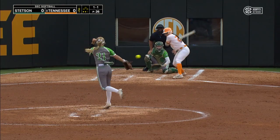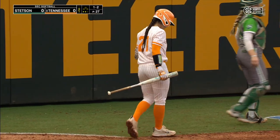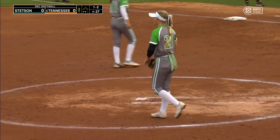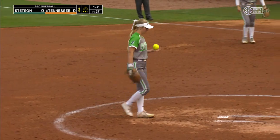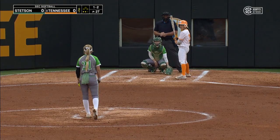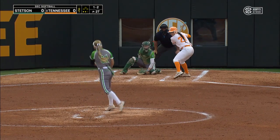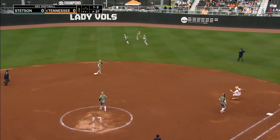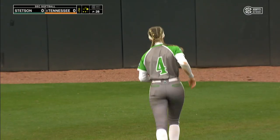Pops home with a 1-1. Tapped foul, 1-2. Oh, the two-strike offer, Katsoyanopoulos. Flips it to shallow center field, falling quickly and finds the grass. First hit of the game. It's a two-out single for Julia Katsoyanopoulos.